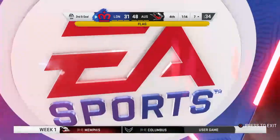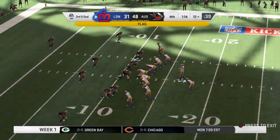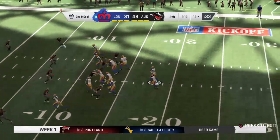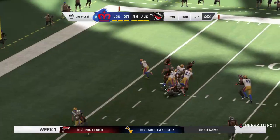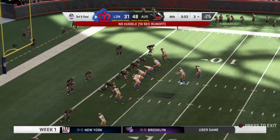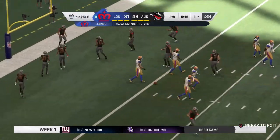And we are going to have a false start called. Second and goal. Gonna hand off down the middle to Judge, trying to spin. Goes through. Down to the 3. A 10-second runoff has been implemented for the hurry up. Throwing end zone. Oh, what a catch that would have been by Silver.